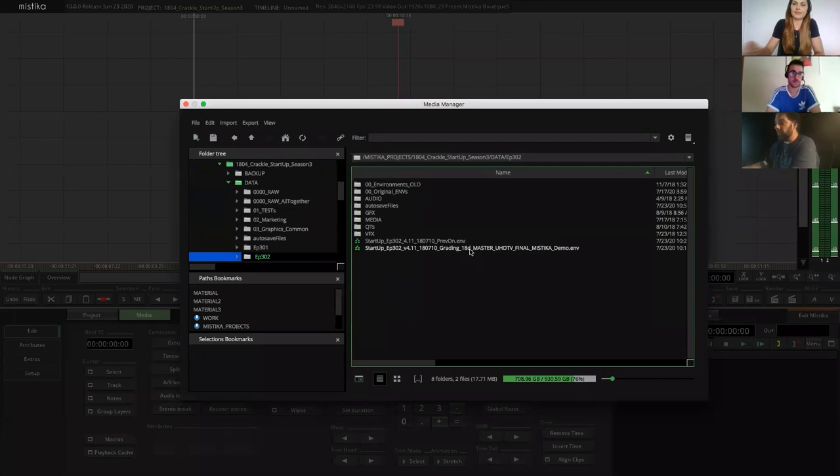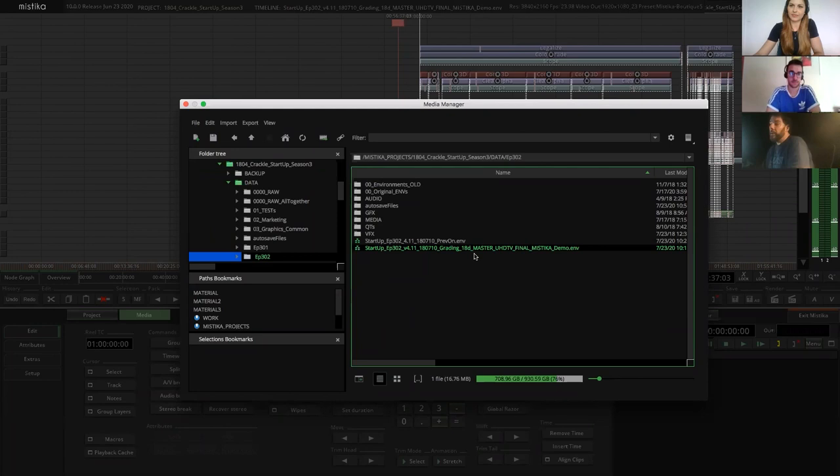So I'm going to open this. Startup was a show that had many deliverables. It was UHD, so 3840 by 2160. You can see the resolution here on the top. But we also had to deliver an SDR, HD, UHD, HDR, an assembly master, all kinds of things. All the mastering process and everything was also done with Mistika.